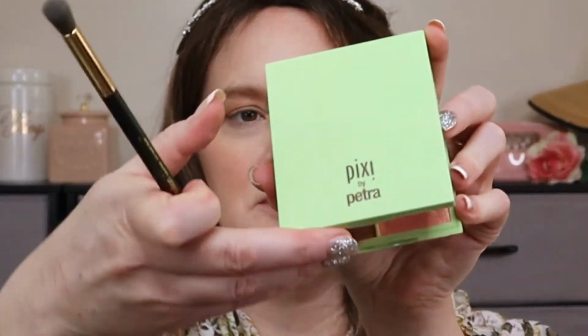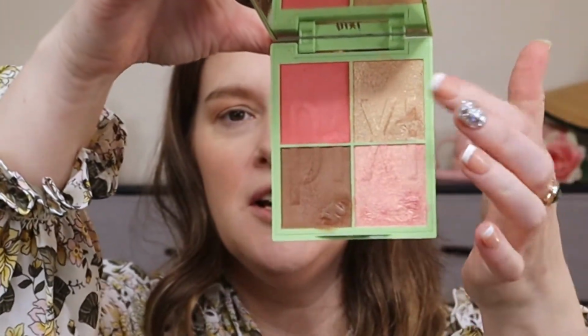This is the highlighter brush. And I'm just going to go in with, let's see, we're going to use this one from Pixi, the Honey Nectar. Go in with this color. And usually I use a big highlighting brush or a fan one, so this is a little bit different. It might be meant for highlighting under the brow bone, but I find when you have hooded eyes, you don't want to put a shimmer color right here. So I'm going to try it just as a highlighter here, because we don't want too much.